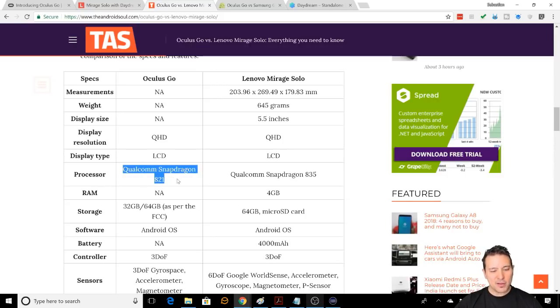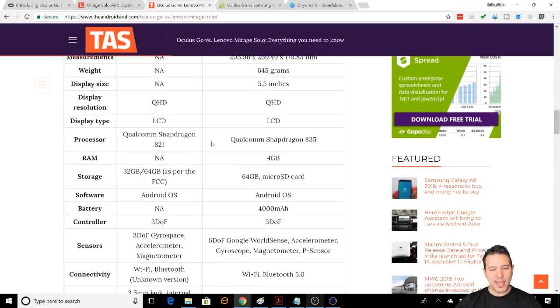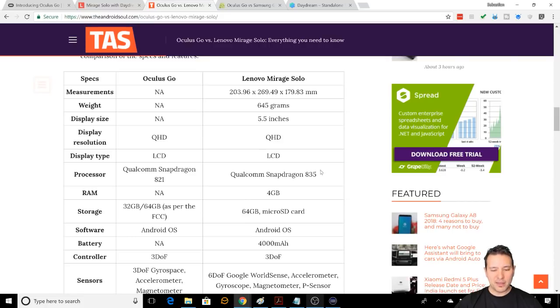Now for the processor, in the Oculus Go we're going to have a Snapdragon 821, and in the Lenovo Mirage Solo we're going to have a Snapdragon 835. Definitely the Snapdragon 835 is the better and faster chip, also to be found in the Pixel devices. The Mirage Solo simply needs this more computing power, since it has to do all the positional tracking for the 6 degrees of freedom and all the added stuff that comes with the camera setup within the device. So I wouldn't necessarily think that the games will look better. You simply need that power in order to run the 6 degrees of freedom computing that the Lenovo Mirage Solo has to do on top of that.